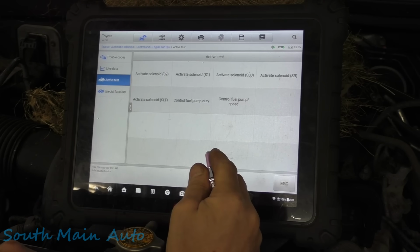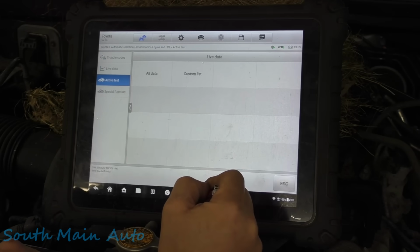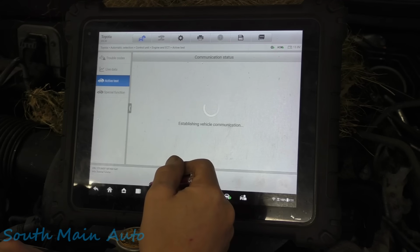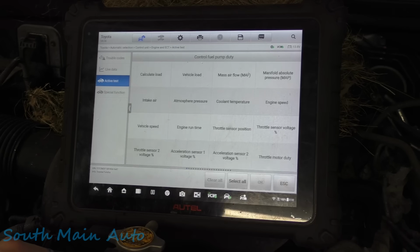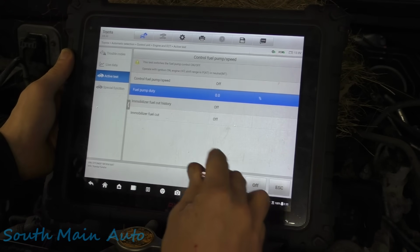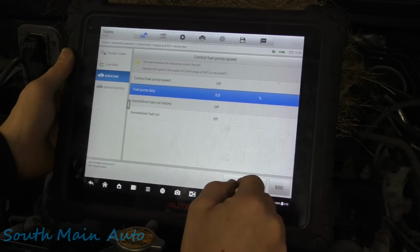Just out of curiosity. Control fuel pump speed. Oh, there was another one back here, wasn't there? Control fuel pump duty. So let me look through the list here and I'll bring you guys right back. So not a lot really to look at. Make sure immobilizer isn't shutting the fuel off, which it's not. We can turn the pump on and off.